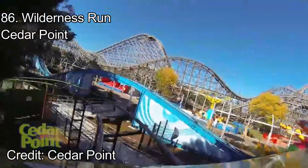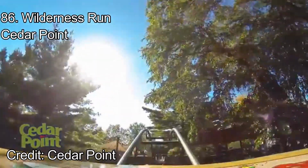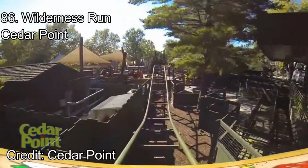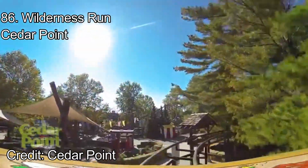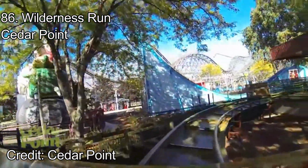86, Wilderness Run. The first kiddie coaster that really isn't jerky. Unfortunately, this old Cedar Point Intamin is very small even for a kiddie coaster, but it's smooth and has some nice scenery. It has 2 laps as well, making it lengthier than other kiddie coasters.